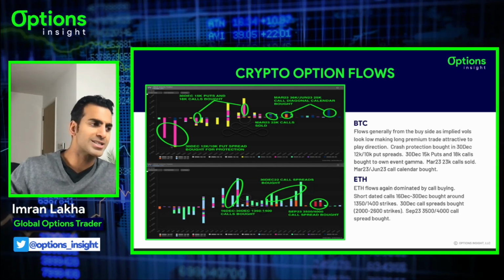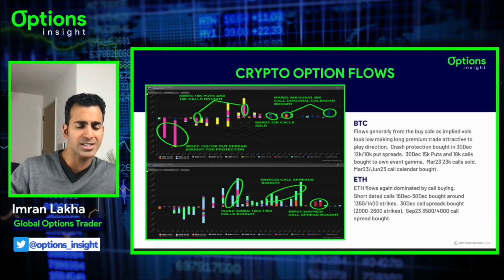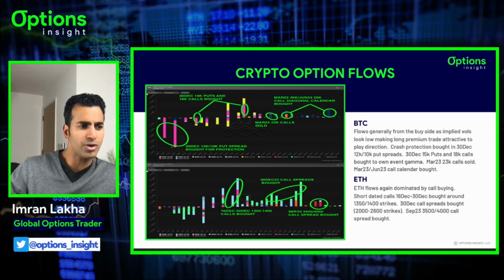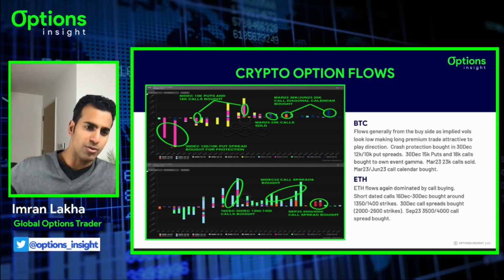And then we saw call spreads being bought generally in the low 2000s. That was a long strike to sell the 2600. So that was going up in some decent size. People thinking that was a closeout of a short call spread. And then some September 3500, 4000 call spreads also bought, longer dated, far out of the money stuff.